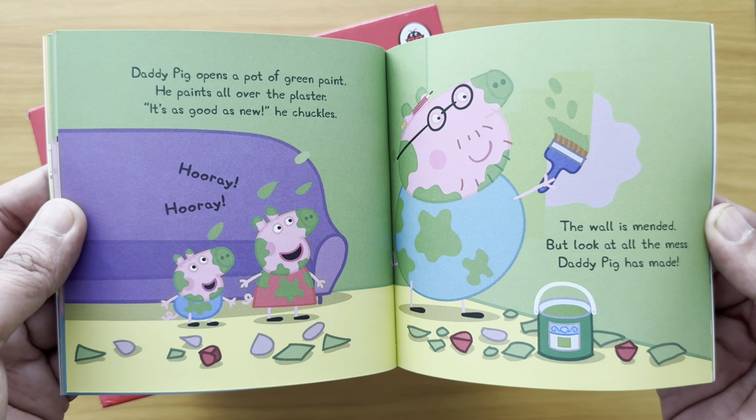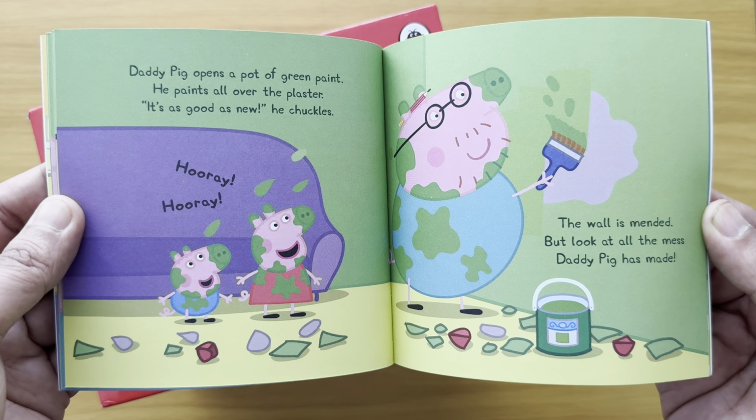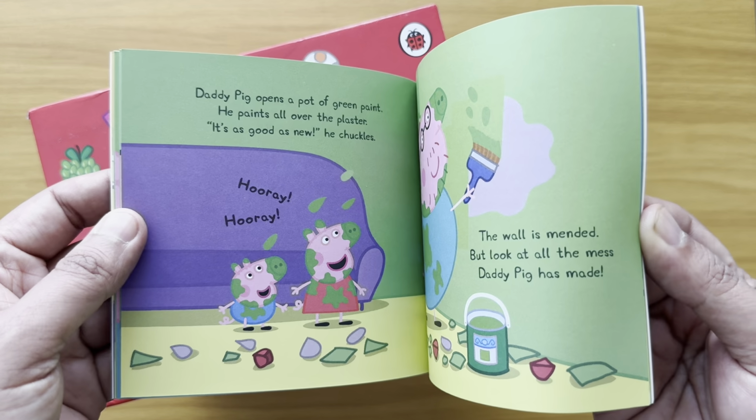Daddy Pig opens a pot of green paint. He paints all over the plaster. "It's as good as new," he chuckles. Hooray! The wall is mended, but look at all the mess Daddy Pig has made.